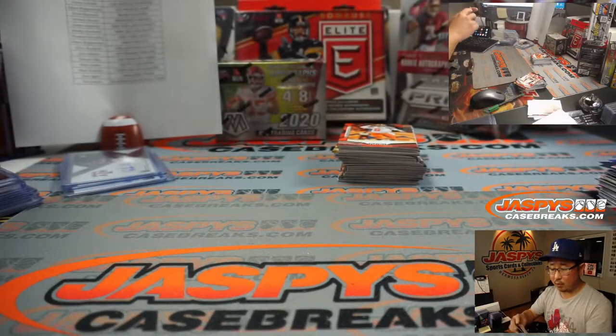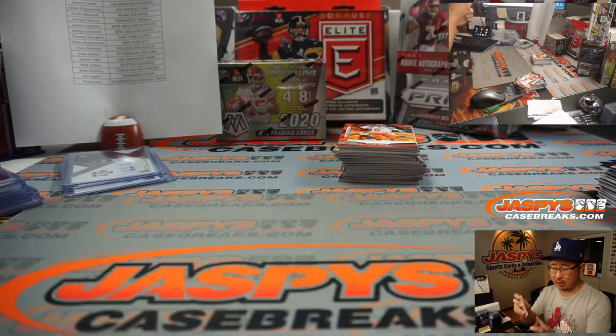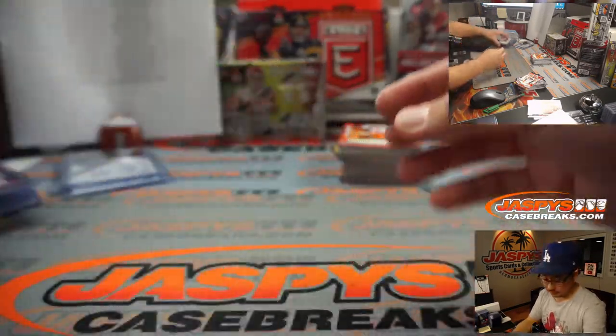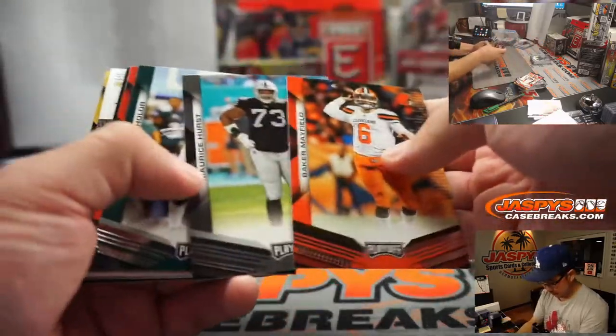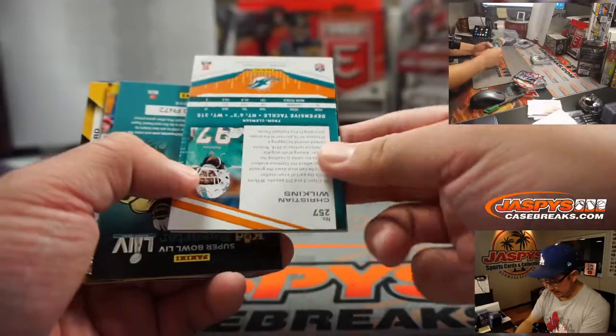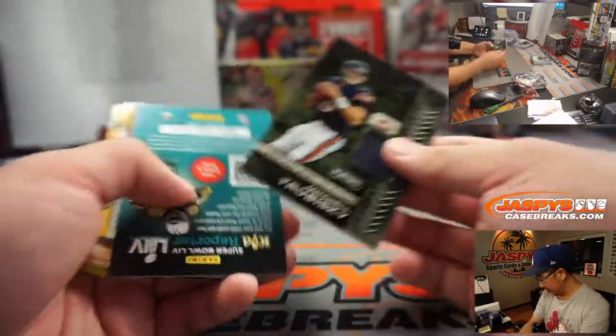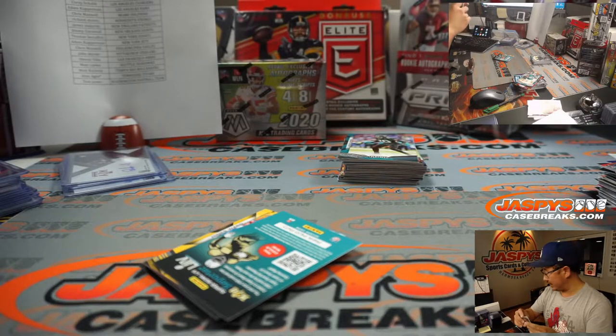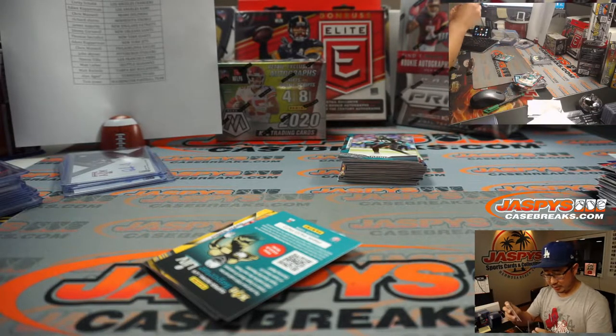Nice Drew Lock for Allen and the Broncos, my rivals. Star game. We got a Mitchell Trubisky relic for the Bears. That's going to be for Chris Maxwell. Hopefully Mitch was renting and not owning in Chicago.